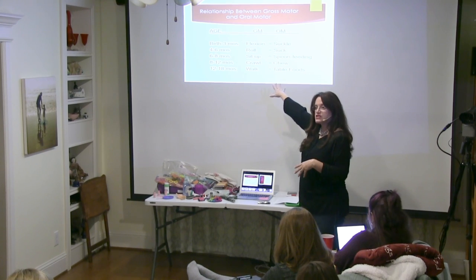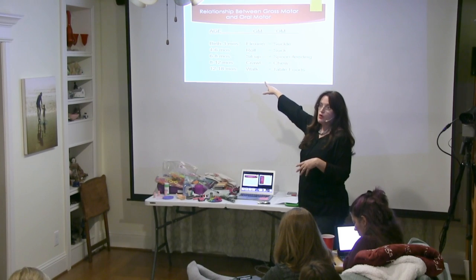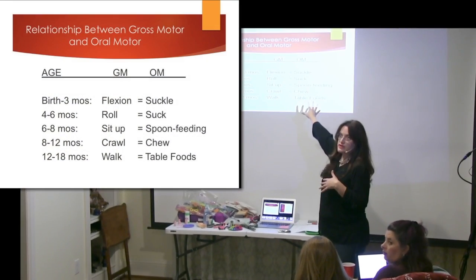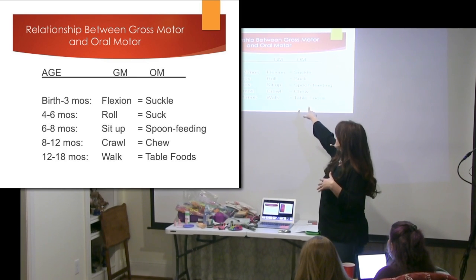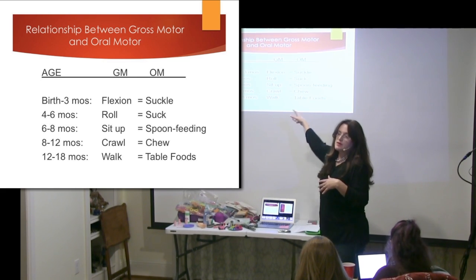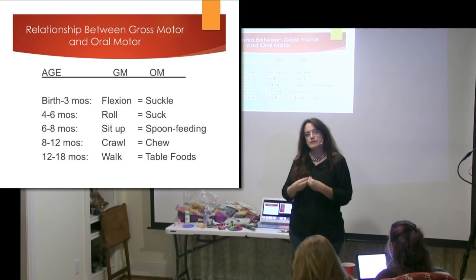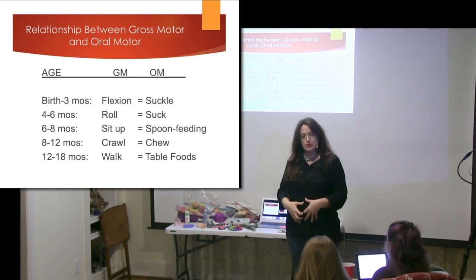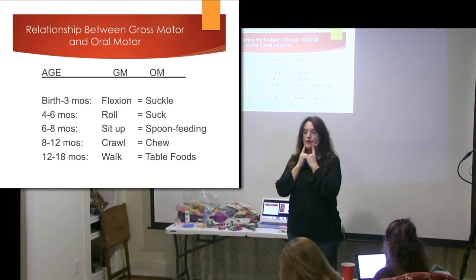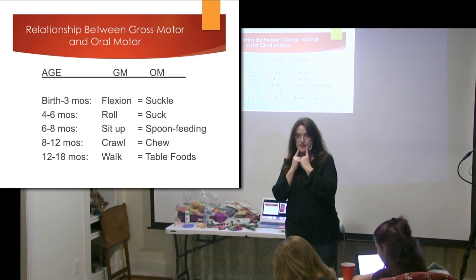When you do your evaluation, you need to look at where they are gross motor wise. What's their gross motor age? And then you know what you can expect for oral motor. But if you have a kiddo who cannot sit on his own, you're not going to get to chew, no matter how much you do in that mouth. Because development happens gross to fine. Here's gross motor. Oral motor is fine motor.